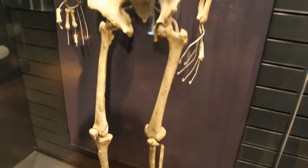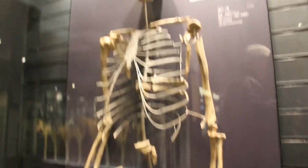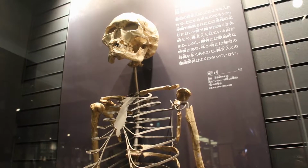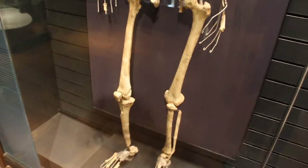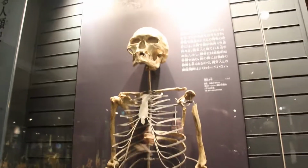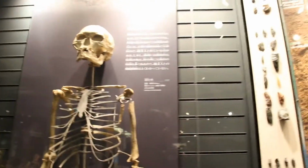I tried putting wires in. I think this was actually a female. You think so? Yeah, the shoulder bones are tiny. All the bones are really tiny, actually. Maybe you're right. Pretty short. About as tall as I am. There's a pelvic bone identifier for women that she obviously doesn't have anymore. Well, probably missing, but yeah, it probably is a girl. Pretty short.